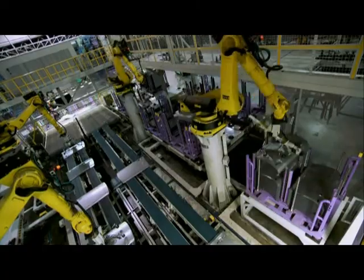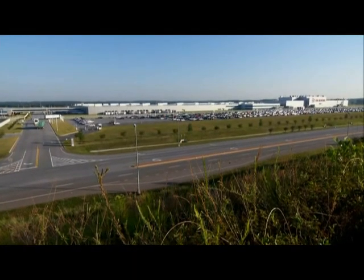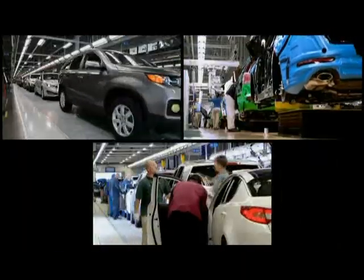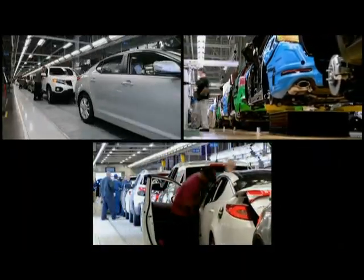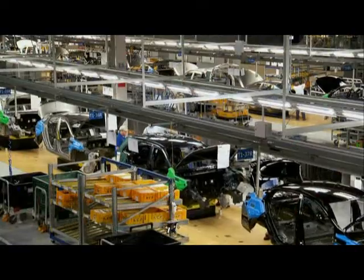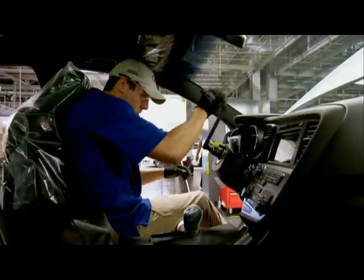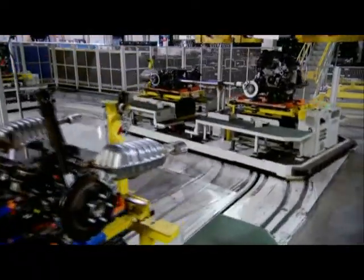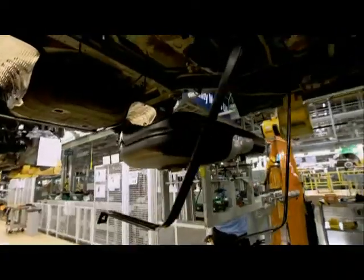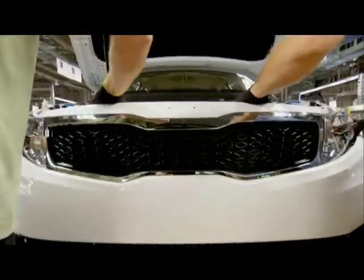This facility cost $1 billion to build, takes up 650 acres of land, and employs more than 3,000 people. When the Optima was added to the lineup, $100 million was spent on expansion and nearly 1,000 staff hired. Anytime you add additional manpower, that's more jobs, so that's more business for the community. 5 years on, this factory is a thriving operation setting standards for productivity in North America.